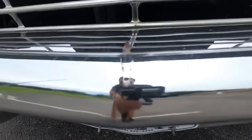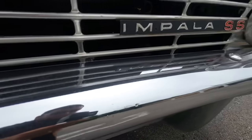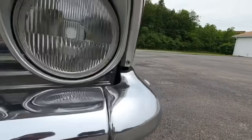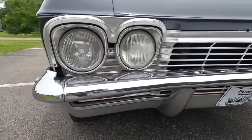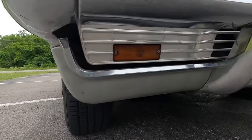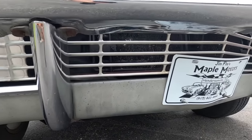So coming up on the nose, you do got a little spot there. You can see the bumper's got light scuffs, little scratches here and there. The grill's in pretty good shape. That lower portion there's got chips.